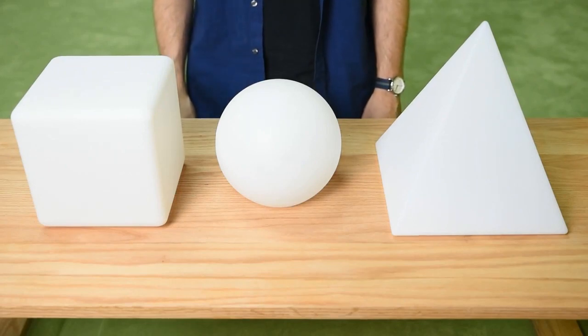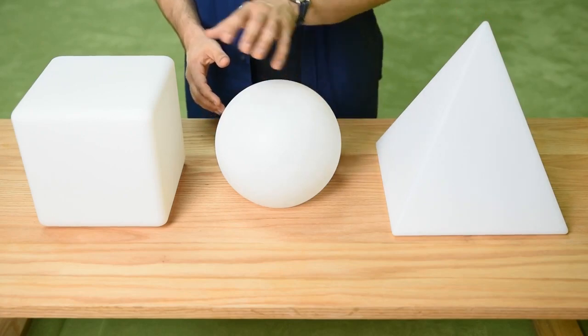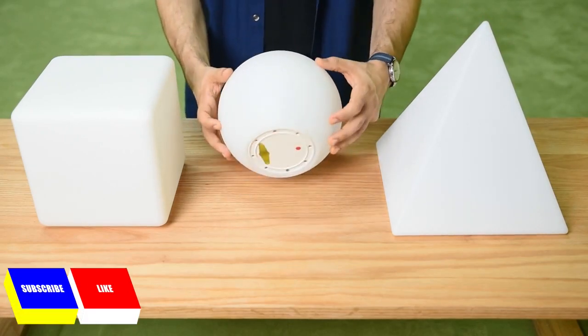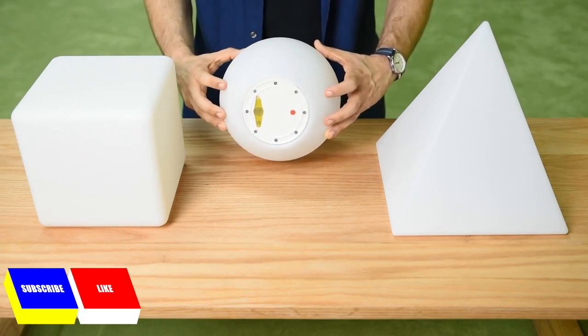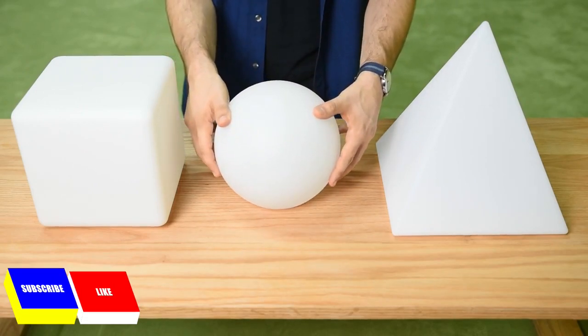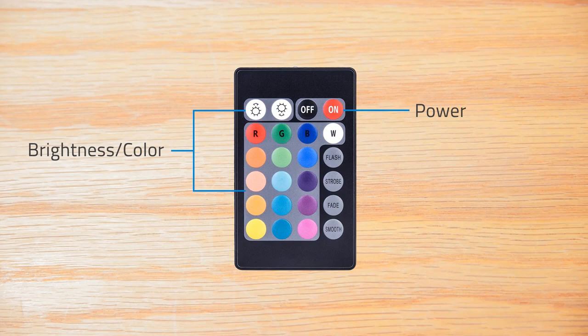The Loftex Shape Light is a decorative LED that comes in a variety of cool shapes with a durable acrylic housing. It can be operated with a single hidden button and is fully rechargeable. An included remote control allows you to turn the shape light on and off, as well as control the color, brightness, and mode of the light.